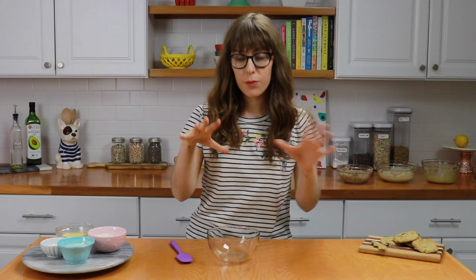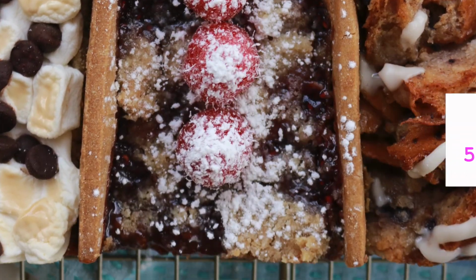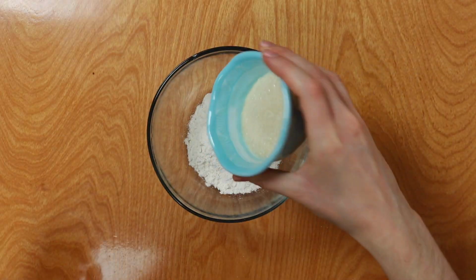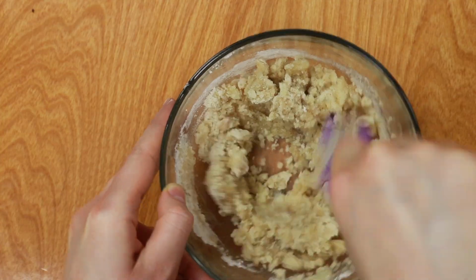So let's get back to this. We are making the crumble for the apple pie bars and the raspberry bars. So to a bowl, I'm going to add some gluten-free flour, sugar, cinnamon, and melted vegan butter. And then just mix this all together.